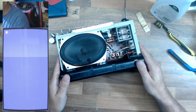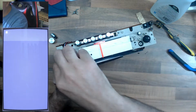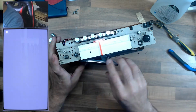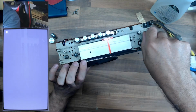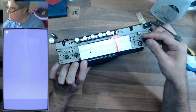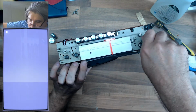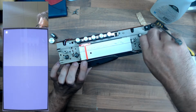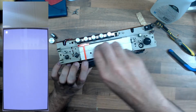Ooh. We have noise anyway. Not picking up any stations, but I'm certainly picking up noise. Turn that down a bit. The pots are a bit crusty, need a good spray.